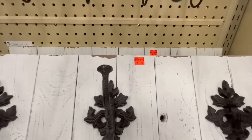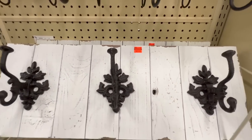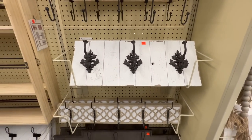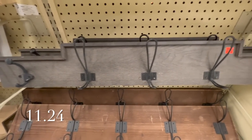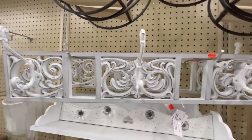Wall hooks of all sorts are super trendy right now. So this section, they had a lot of things marked down, so I was happy to see that. You could use these in an entryway or even in bathrooms to hang your towels.